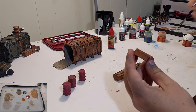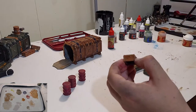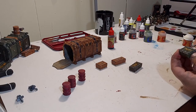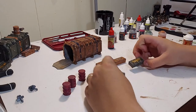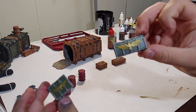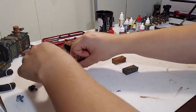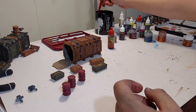All right, final little touch on our crate. Okay, and that's all the crates. You can see a little bit of that silver white on all of them. Gives them just that little extra detail that they need. So now these crates are officially done. And the last thing that we can do is finish up the barrels.